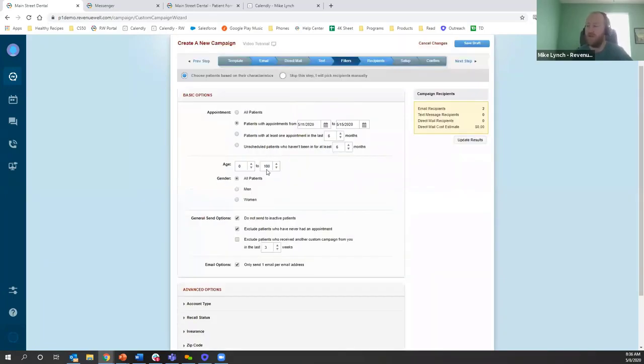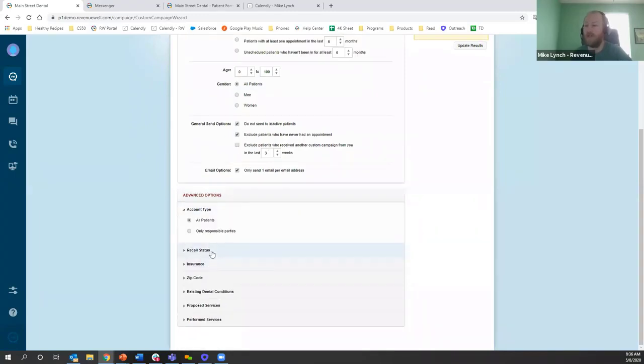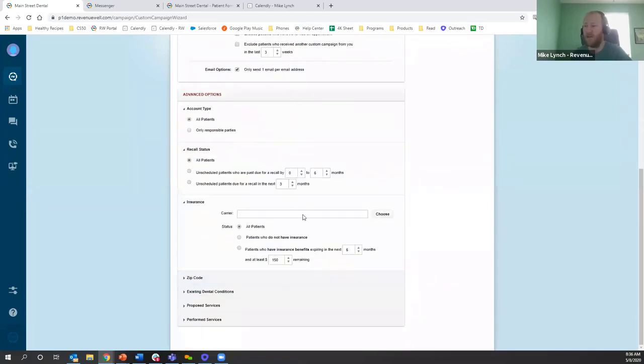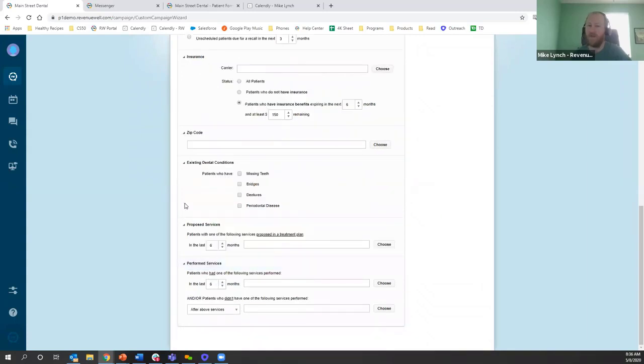Now, there's all sorts of different ways you can filter here, and COVID-19 and not using COVID-19. There are different goals that we might have using this sort of campaign. Now, we can filter by recall status, different insurance carriers, patients that don't have insurance or patients that have insurance benefits remaining, but they're expiring in the next 6 months. Different zip codes, different dental conditions. We also have the ability, we're the only software that's going to pull dental codes. So we have the ability to look into proposed treatment plans, and especially if we're trying to do some revenue generation. I know a lot of us have been closed and don't have the ability to generate revenue for the past 60 days or even longer.